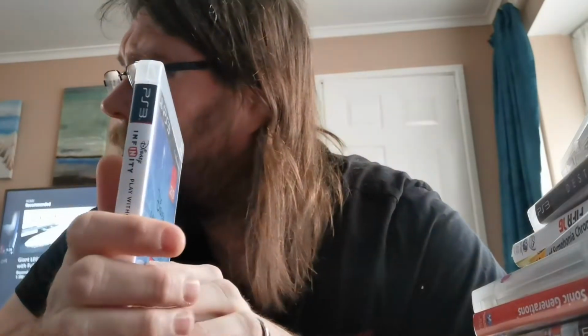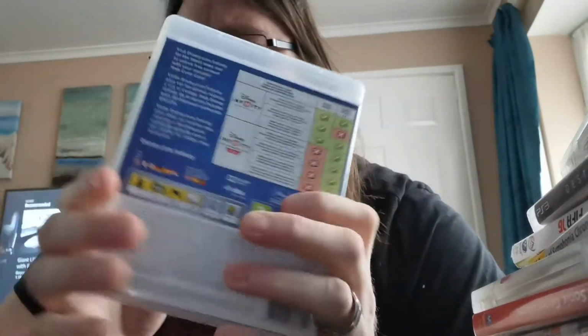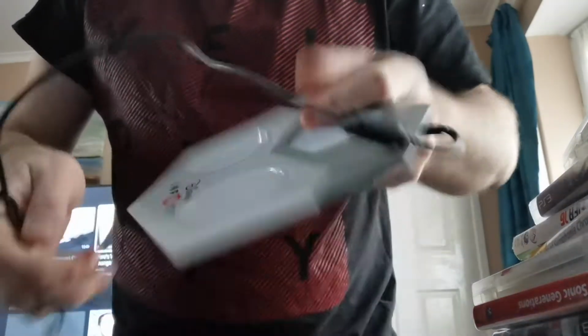And then next, we have Disney Infinity 2.0, which we have on Wii, but we don't actually have on PS3. And we've still got a load of the avatar thingies for it as well. So, yeah, and it did come with the actual baseboard for it. And I think it's just the basic starter characters for it.